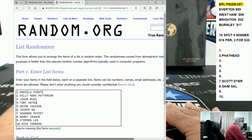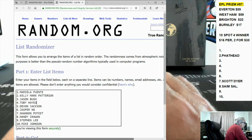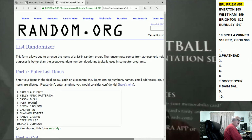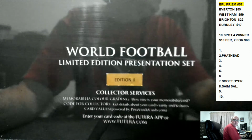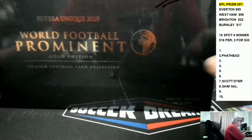We're doing one presentation box, Futera number 11, hit draft number 11. This is Prominent Edition 2, number 11. This is the one we filled on Facebook.